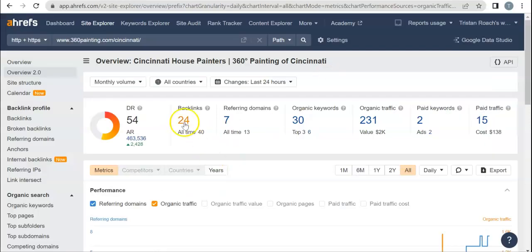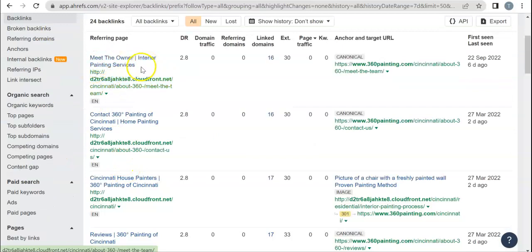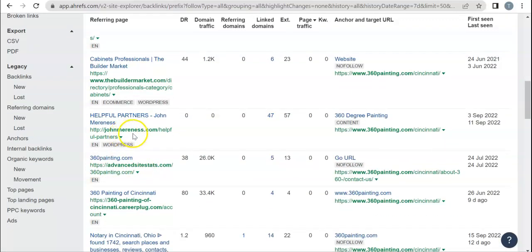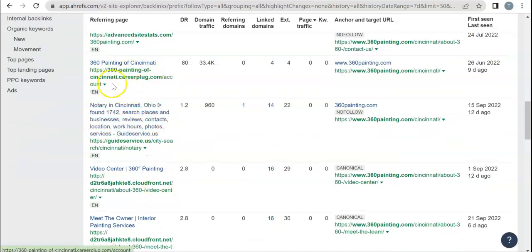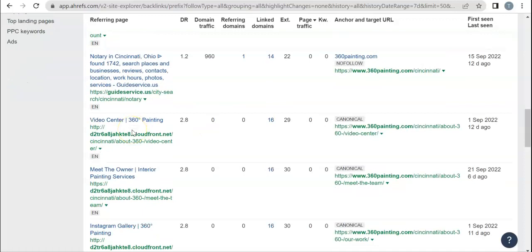And we can go in real quick and I can show you what backlinks these guys have. So it's going to be things like, oh, here, meet the owner, interior painting services. This is a weird link, so it's going to be from themselves. They got one from themselves. Because they have a high domain rating, they can kind of do this, but they got the builder market. John Mearness, I'm not sure what this is. Probably, yeah, this is going to be a guest post here. Advanced site status, 360 Painting of Cincinnati. So they have their own links back to themselves since they have such a high domain rating. That's not really a privilege that you're going to have until you get yours up.